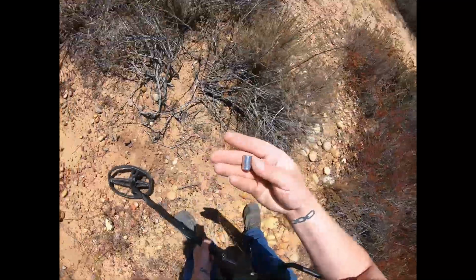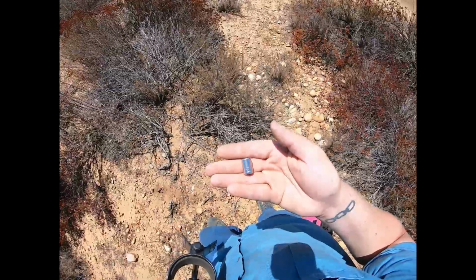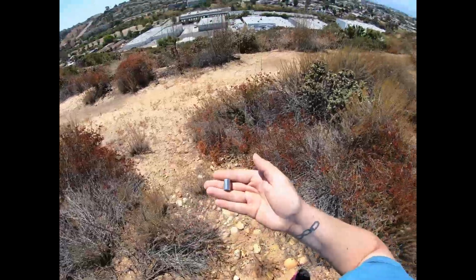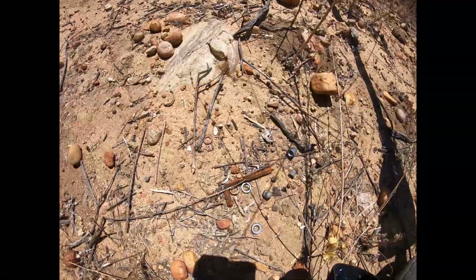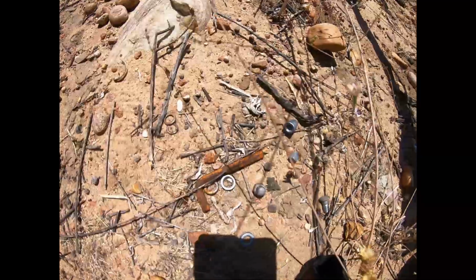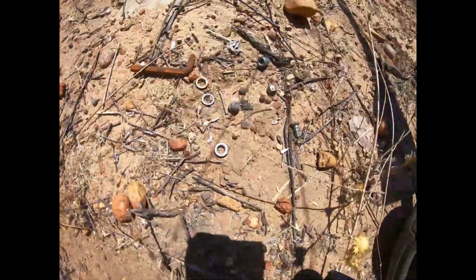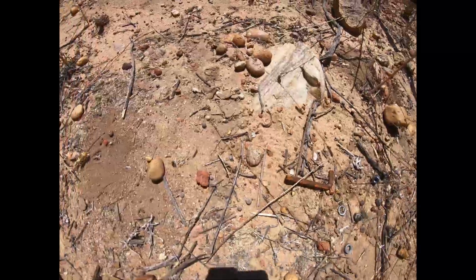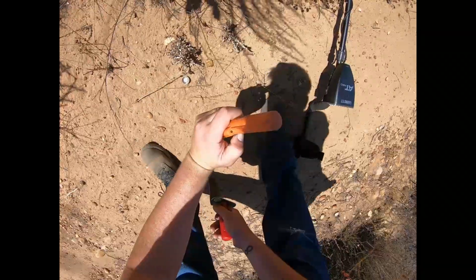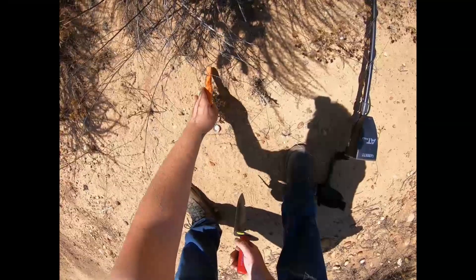Just got a surface find of a bit. 10 millimeter. All you mechanics out there have been looking for this. It was up here the whole time. Look at this. A bunch of random little nuts and washers and hardware and an Allen wrench. Someone building IKEA furniture up here. I don't know what's up with that. Mid-80s.